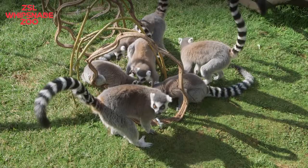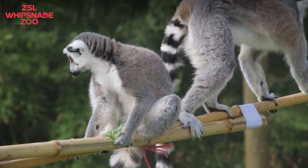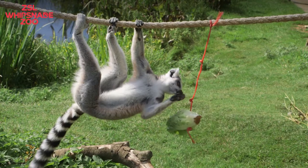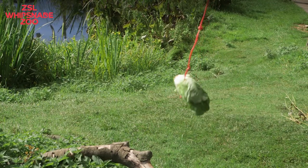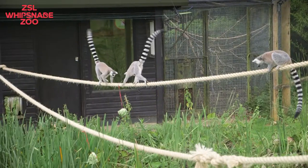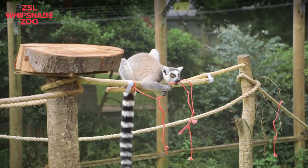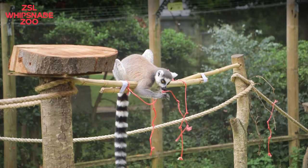We've given them some tunnels to run through and some ropes and some bamboo poles to balance along. And from those, we've tied on some tomatoes and some lettuces, which are two of their favourite foods, nice and healthy. And they have to balance along the ropes and climb on the bamboo poles and crawl through the tunnels to access all of their food.